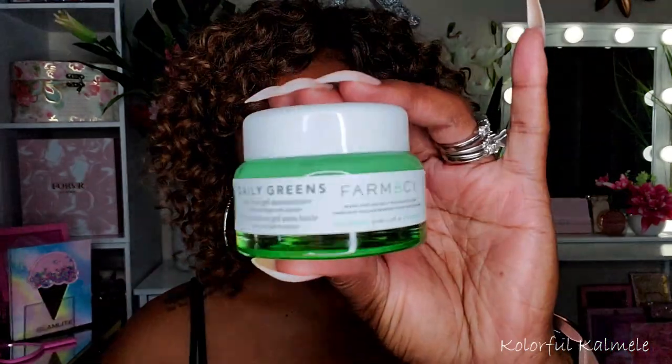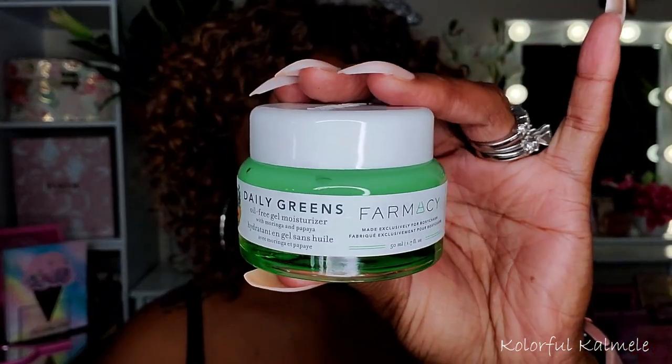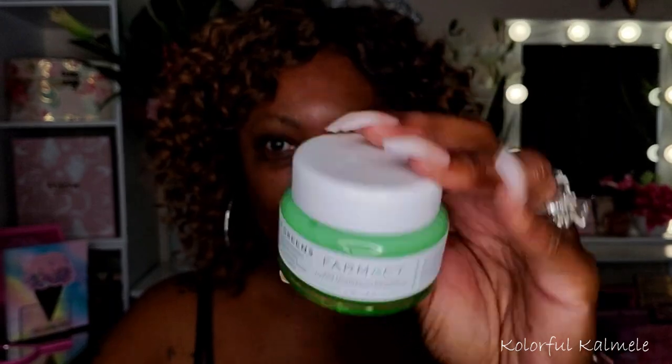But yeah, this is from Farmacy. It is their Daily Greens moisturizer. So I'm going to go ahead and use some of this right now. I don't think I've tried this. I know I got this in my Boxy because with all the stuff I get from Boxy, you guys, I do not buy, well, I can't say I don't buy skincare because I still do, but I don't buy anywhere near as much as I would if I didn't have BoxyCharm.